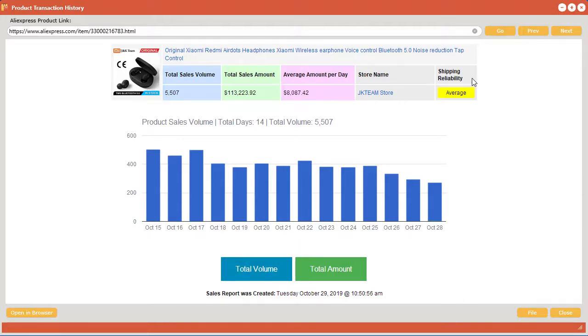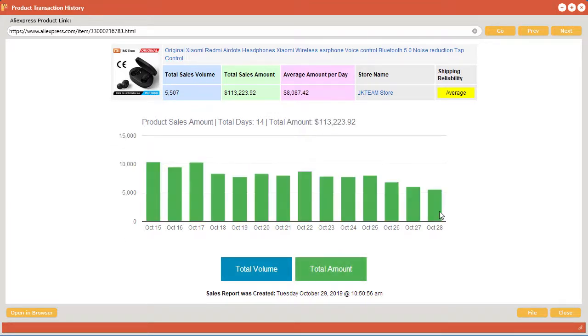You also get to see the shipping reliability. In other words, how reliable is this particular vendor when it comes to shipping products to your customers? So that's very important information. And down here you can see the volume of sales per day, but in addition you can select the amount, and now you can see the amount of sales per day.